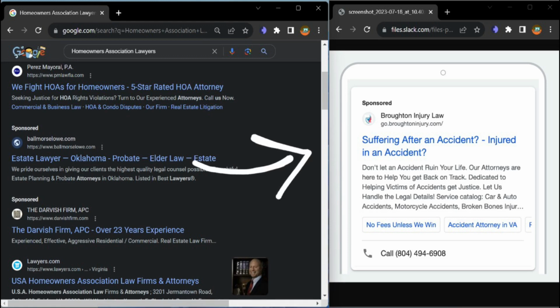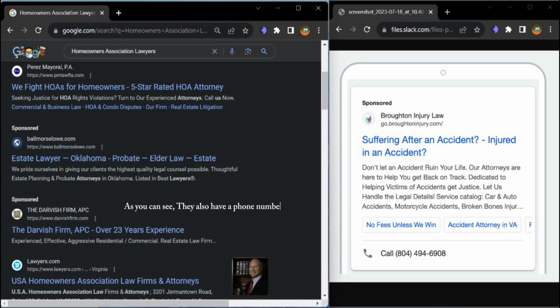Let's see an example here of one of our clients who has a description, call out extension, and also site link extensions as well. So as you can see, they also have a phone number. That's the whole point of spending on the ads, right? To convert leads into clients.